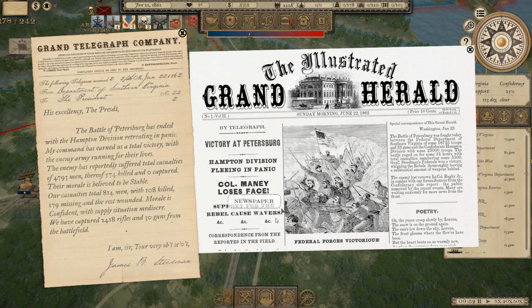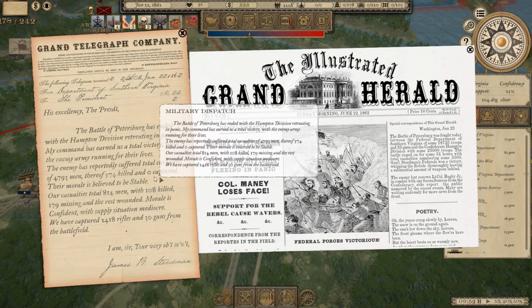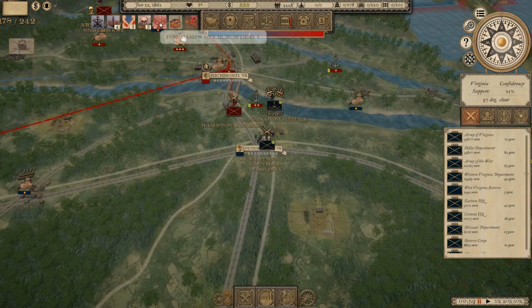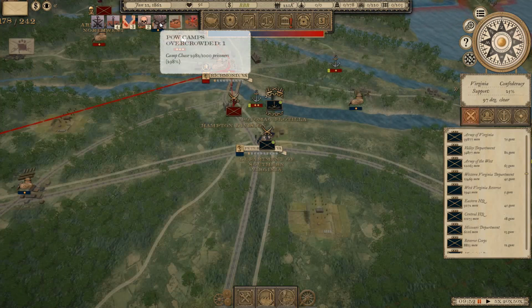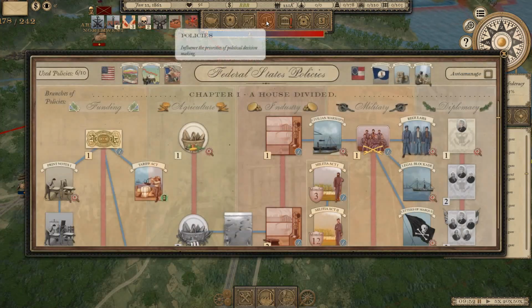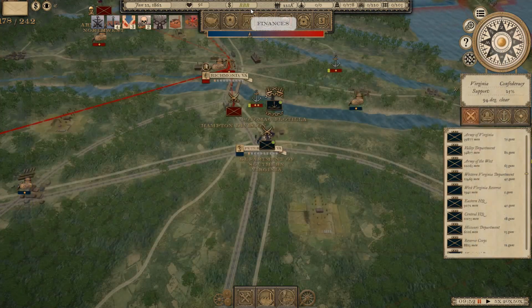Anyway, Hampton Division is fleeing in panic. We lost 840 men, 108 killed, 179 missing. We captured nobody in that battle, which is, yeah, not realistic, but we do have an overcrowded prison camp. We've only got one. I'm not bothered about prison camp at the moment. What are we working on? Oh yeah, the Tariff Act. 6 days to go on that. We need some more money coming in, which hopefully that's going to do.